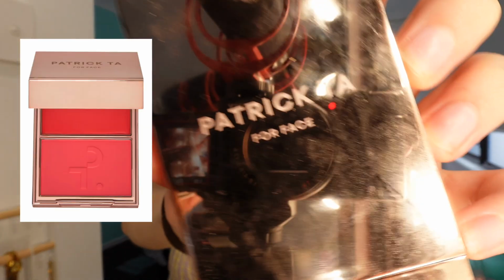And sit's not really a trick, but when I'm giving her her food, I make her sit and wait, and then I say free, and then she can run and eat her food. Next, I'm just going in with the Patrick Ta Double Take Cream and Powder Blush in the shade She's Vibrant.